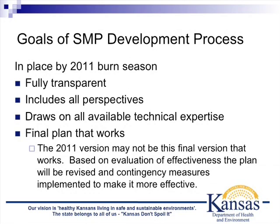The goals of the process of developing the smoke management plan were to be fully transparent, to include all perspectives that we could, and to draw on all the available technical expertise. So instead of being a plan that the state of Kansas, that KDHE wrote, we invited as many stakeholders as possible into the development of the plan, so that it would be a plan that would work for the state of Kansas. And then finally, the most important thing would be, does the plan work?